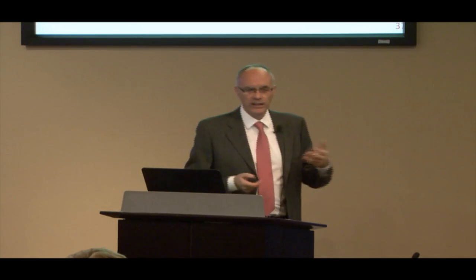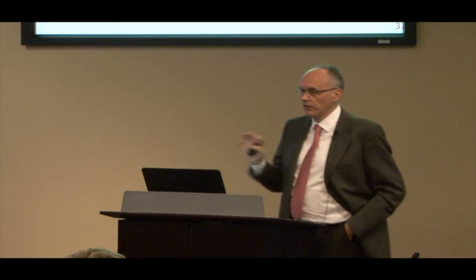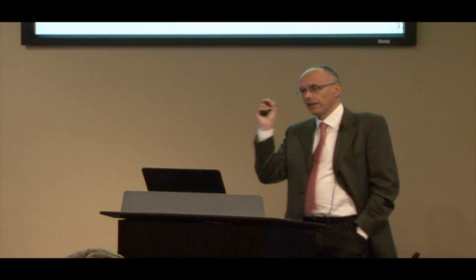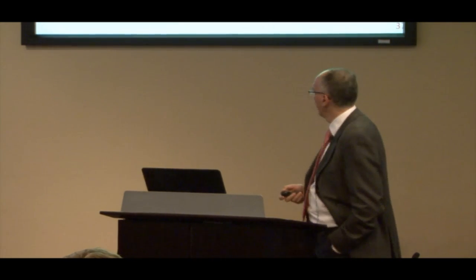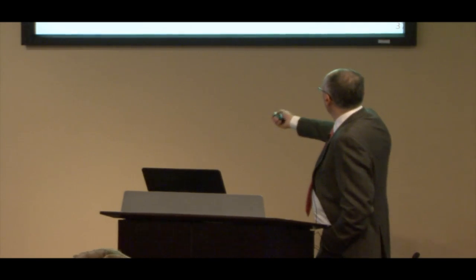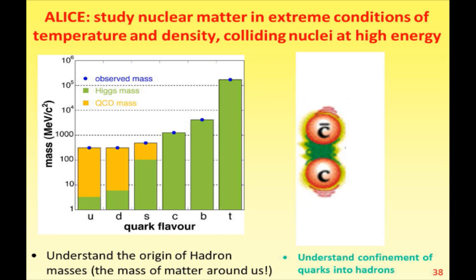So just to say about that 4%, why is it all matter? Why is it not 2% of matter and 2% of antimatter? This is one of the things that we are trying to answer. There's a specific experiment, which is called LHCb, that is really looking into very minute asymmetries that would justify this enormous difference that we then have in our world. We want to know about the confinement of quarks and gluons. I will tell you in a second, because that's what we are doing. We want to know what dark matter is, and so on.